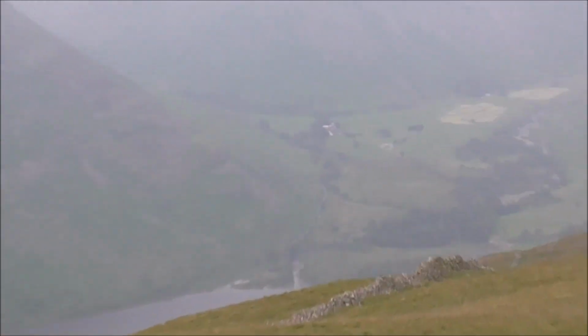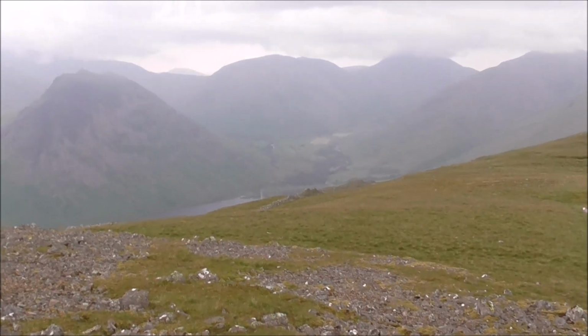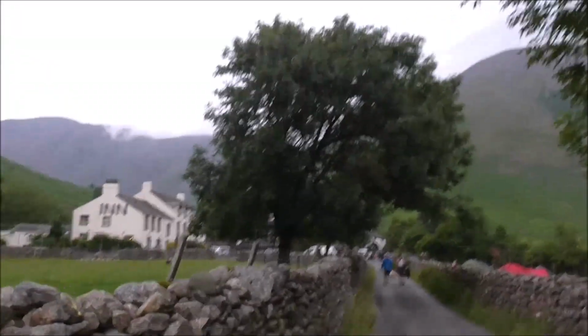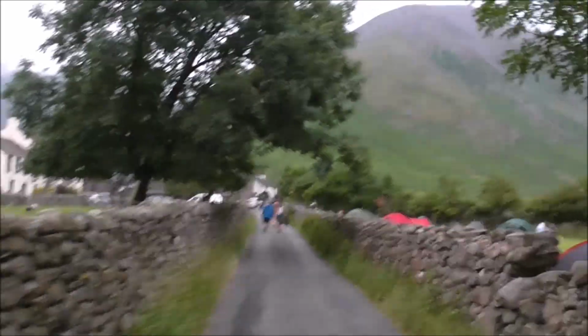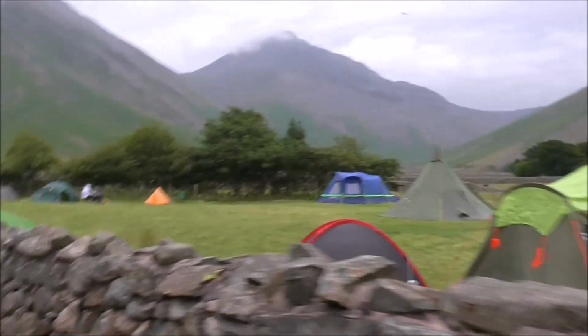So heading back down, you can see, there we are, just under 3.5 miles from here now. At least I can say the only way is down. Right, let's go. Well, that's me back down. It didn't take long, an hour and 10 minutes. Right, back to the campsite.